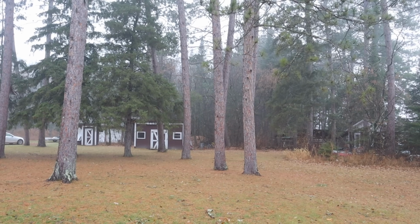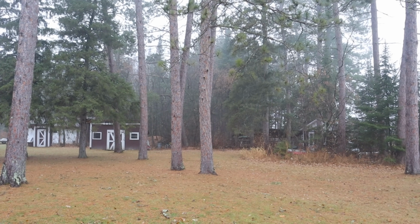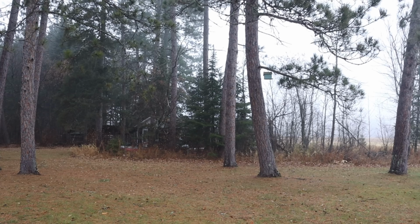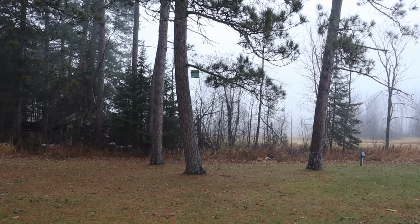Yeah, hopefully one day I'm passing this rifle on to my kid. So I've showed this property in a video a couple years ago. But this is the original homestead that my great-grandparents settled on when they immigrated here.